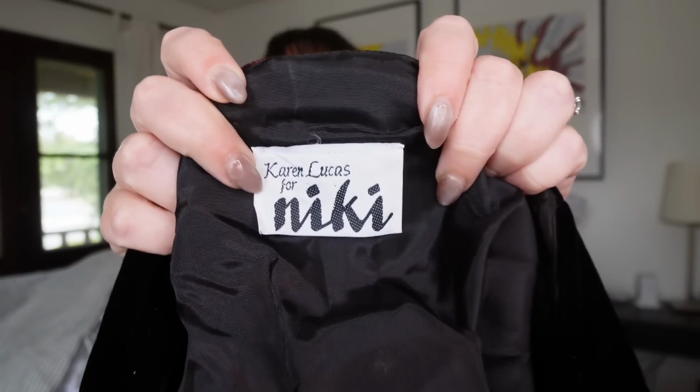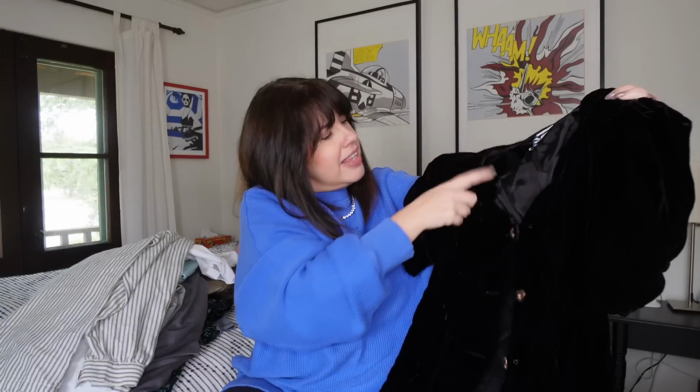Next up, oh, look at this. This is a vintage dress from a brand called Karen Lucas for Mickey. That is the label there. And this has to go on the mannequin. It's puff sleeves, that kind of scalloped neckline, and it's got all these little heart buttons down. It's a sheath style dress, all velvet. This is 100% something I could see going to a production, because it is almost over the top 80s style.